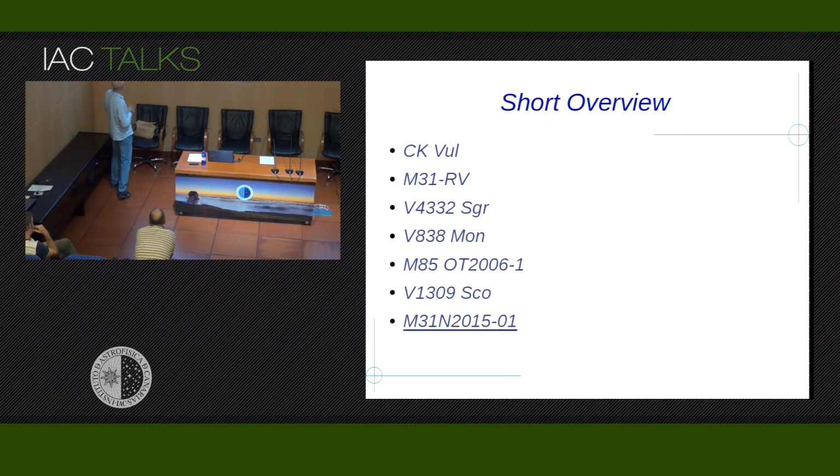V1309 Scorpii. The interesting part about the light curve that we have is that if you look into it, it does not compare at all to the light curve of V838 Monocerotis. It is very interesting because in the Monocerotis event there are actually 3 consecutive maxima, which we don't observe here, but also comparing with the light curve of the event in Scorpius from 2008, they are almost identical.